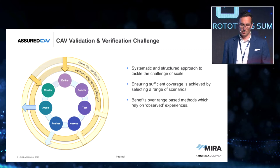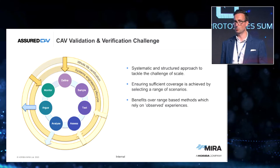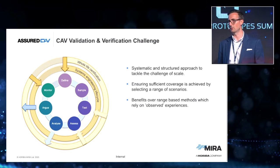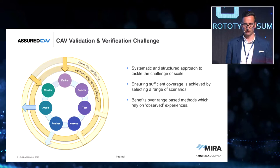If we adopt a scenario-based approach, it gives us some benefits over traditional range or accumulated test programs, which rely on observed situations and scenarios, and therefore we can miss some of the more edge case applications and situations that you experience in those real-world environments as well. But the key question that really comes out of all of this is what performance are we comparing against and how do we know that it is acceptable?